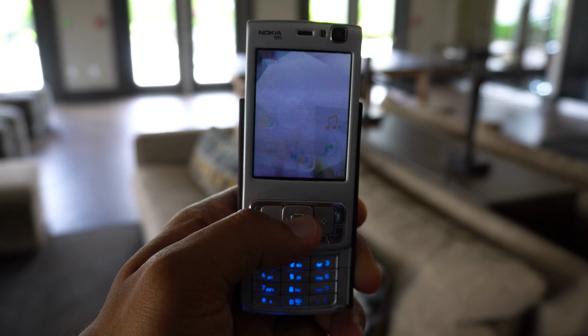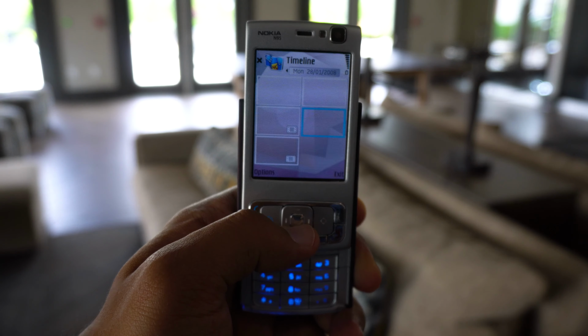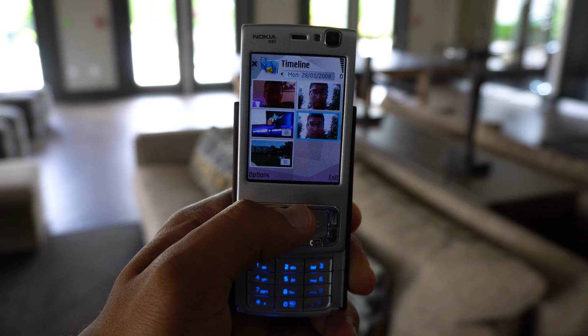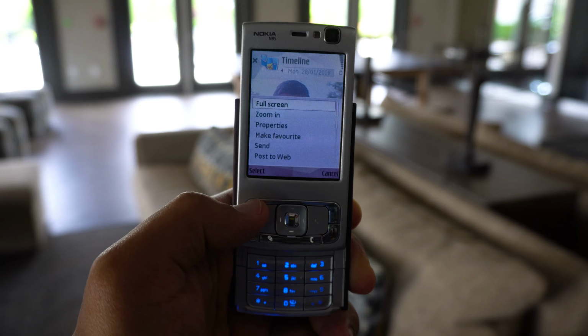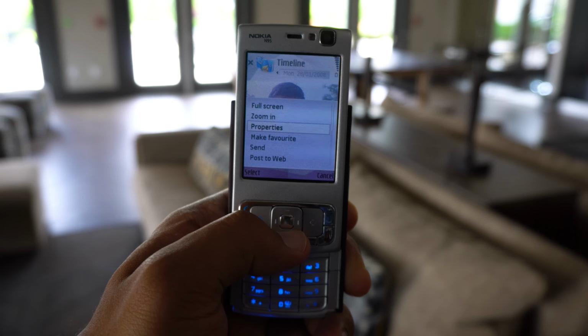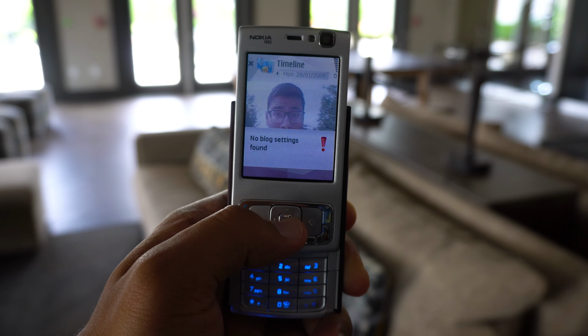I did try using the GPS, but I couldn't get a good signal and it didn't work. We'll chalk it up to it being 12 years old. Nokia Lifeblog was an application where you could create a sort of online diary with all of your pictures and videos and share them with your friends. They were really trying to push the social aspect of all the videos and pictures you were going to be taking with this thing.